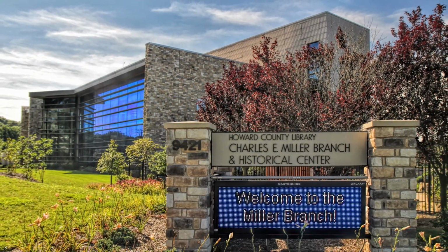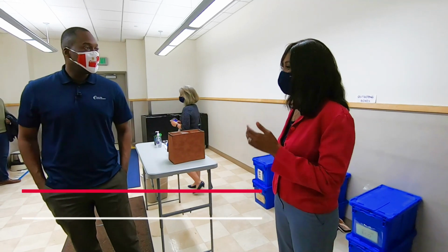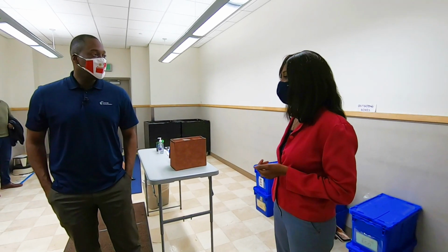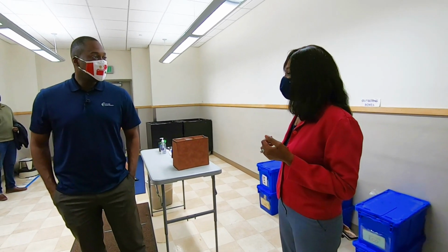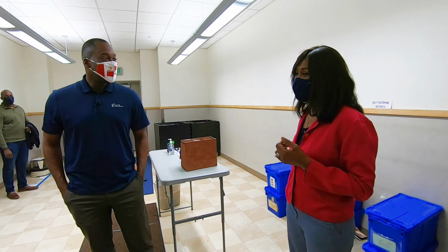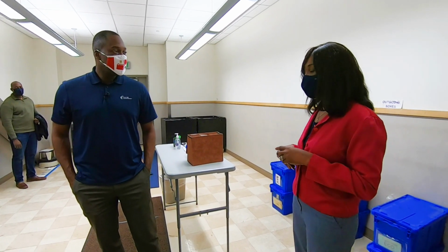We are going to take you through pretty much the travel that a book goes through once it's requested and/or returned to us, and the entire contactless pickup process, and we'll show you what our holds look like, this nice behind-the-scenes tour of the library during COVID, and then some of the intricacies and complications that our staff are just doing a beautiful job working through.